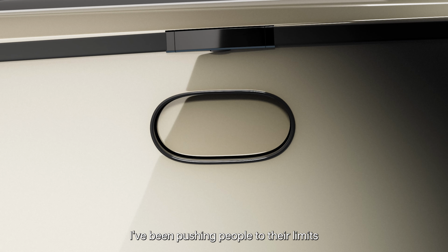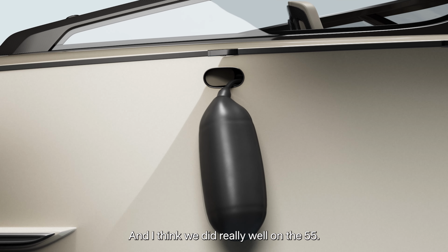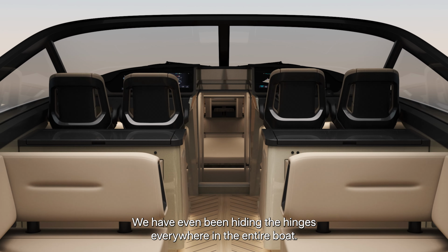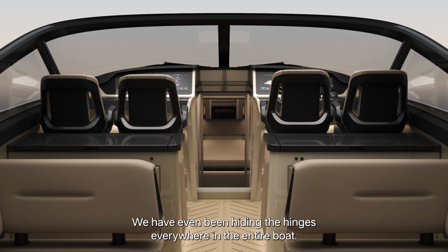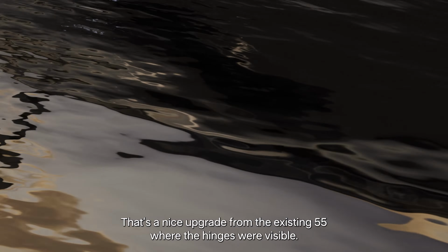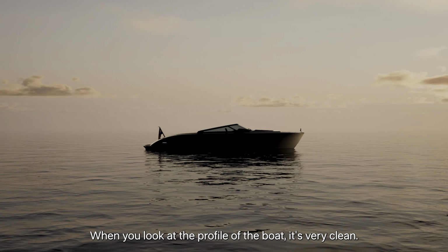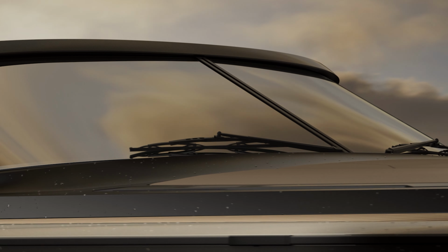I've been pushing people to their limits to hide everything that's possible, and I think we did really well on the 55. We've even been hiding the hinges everywhere in the entire boat. That's a nice upgrade from the existing 55 where the hinges were visible. When you look at the profile of the boat, it's very clean, and that's something I love.